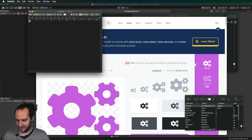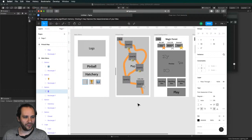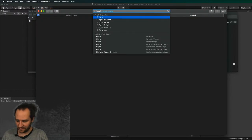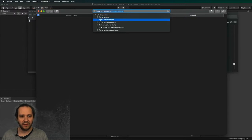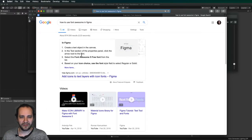Okay, so super awesome. How do people do this on Figma? Figma Font Awesome. How to use Font Awesome in Figma? Create a text option. Use a font style. Well, that's what I didn't know what I was doing.